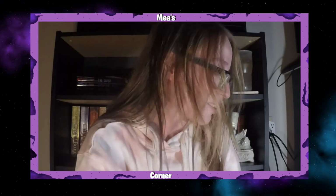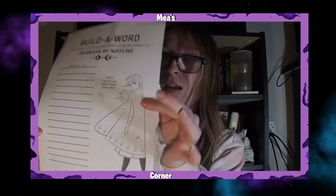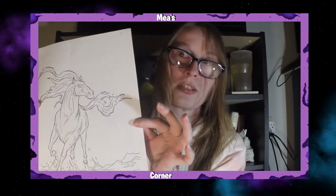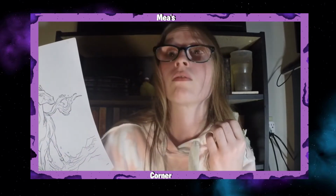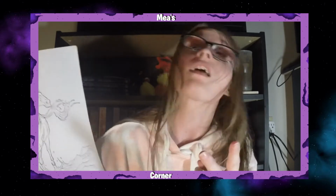Obviously these are not my characters, and I'm just using this as a reference. So I got in my good old Frozen coloring book here, which I for sure am going to color. And I picked the wrong side. I picked the water spirit from the second movie, because it was the most visually eye-catching to me. I like horses for one, and it just looks absolutely awesome.